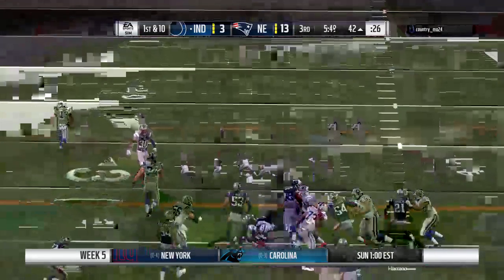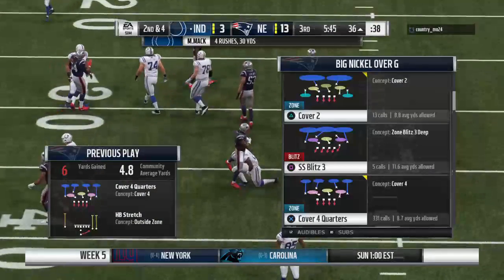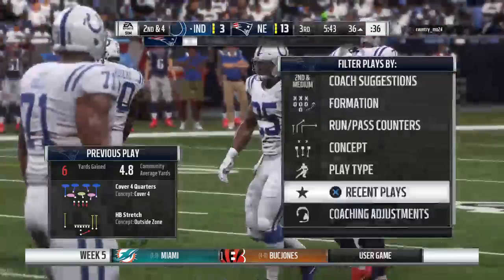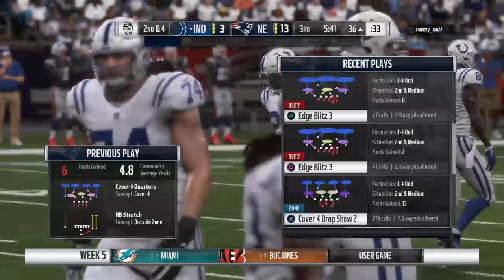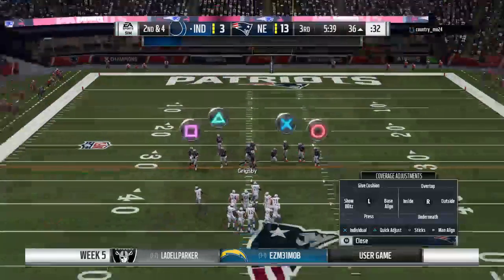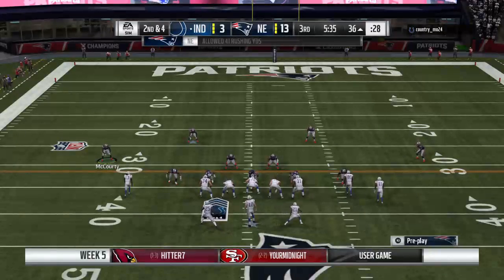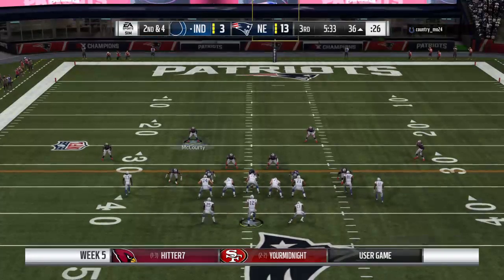And able to push his way forward here for a good little gain. He'll get a nice chunk there on the first down run, and it's 2nd and 4. Let's talk a little football 101 here, because one of the keys to advancing the ball downfield is success on first down. Huge difference, as we know, between 2nd and 4 and 2nd and 8 and 9.